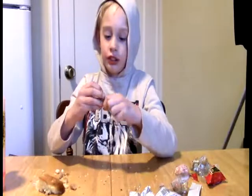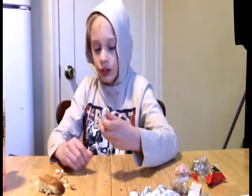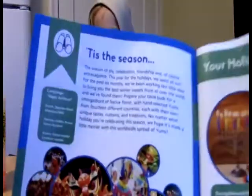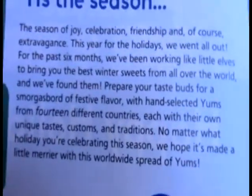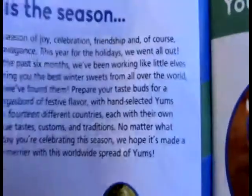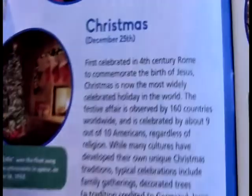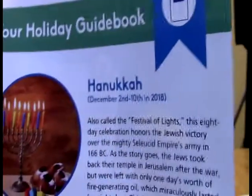All right. Now guys, this is the part of our show where we go through the book. And of course, it talks a little bit about the season, which is normal. All these crates seem to do this. Pause here if you want to read it. And of course, they talk about Christmas, Hanukkah, Ramadan. Feliz Navidad. That would be Christmas, yes. And they have little quizzes in here.